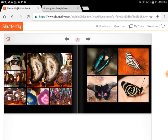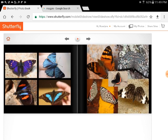There might be some other pictures from those later. There they are. I think it's the one to the bottom left or bottom right. No, I can't remember.